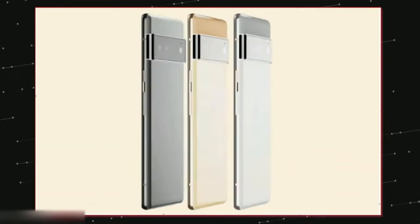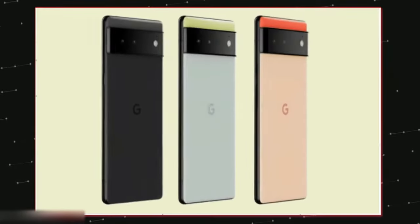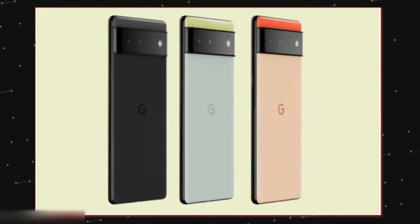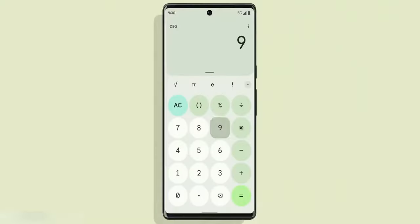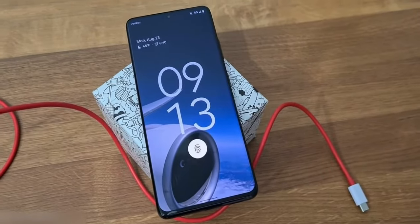This time with the Pixel 6 series, Google is going all out, launching them with Android 12, and on top of this promising 4 years of major updates and 5 years of security patches. That is something no one except Apple has ever done, so this is long-term software support.